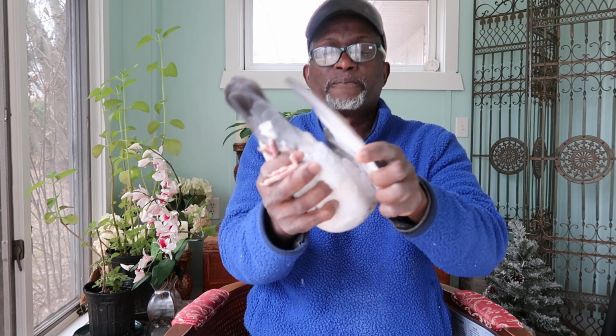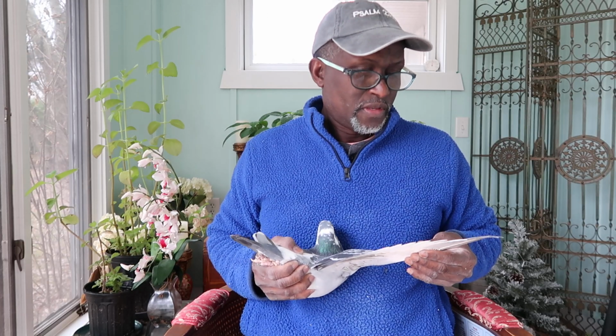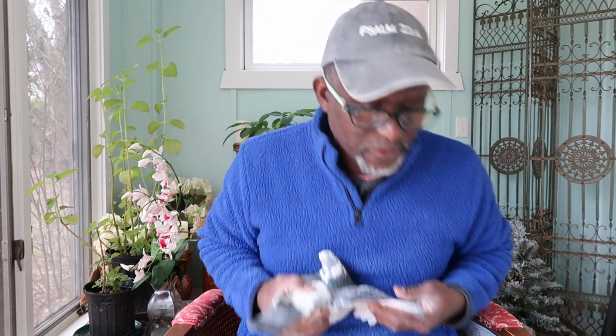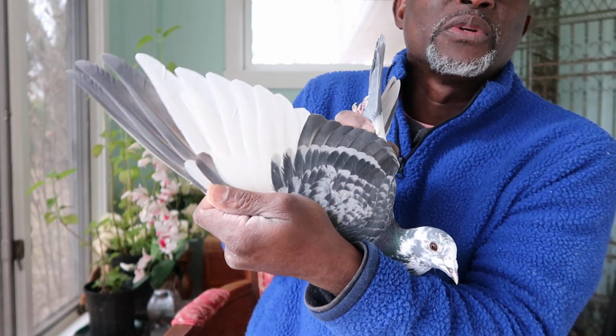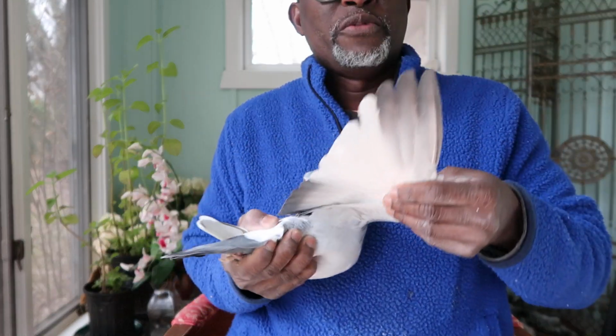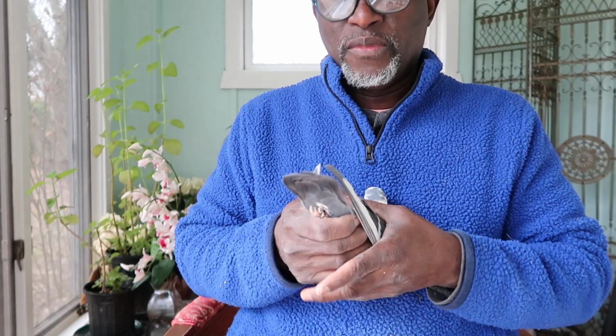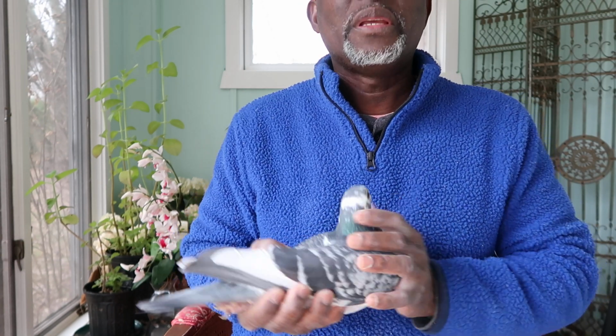Plus he's only on his 5th, so he's got a ways to go. He'll be fully ready in about 3 months. If he matures early, if he's an early maturing bird, then it'll be really nice.